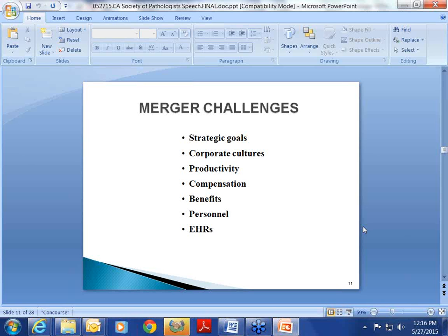Electronic health records, whose system is going to be adopted if you don't have the same electronic health record system. And if one group has invested a lot of time and money and aggravation in adjusting to their EHR system and now has to learn a new one, that could be a problem. Additional merger challenges include whether the groups have the same contracts with PPOs, IPAs, and the like, or not. Will it actually allow groups to extend to certain payers they don't currently have? And if they do have the same payers, will one group's rates be higher than the other, and can the lower paid group piggyback and get the higher rates, or vice versa?